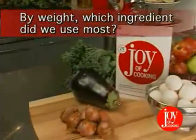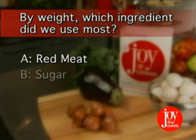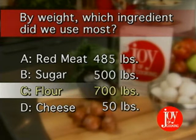By weight, which ingredient did we use most? A, red meat, B, sugar, C, flour, D, cheese. 700 pounds of flour is a lot of baking. Even so, 50 pounds of cheese is nothing to sniff at. More than half was cream cheese. Most of the balance was cheddar.